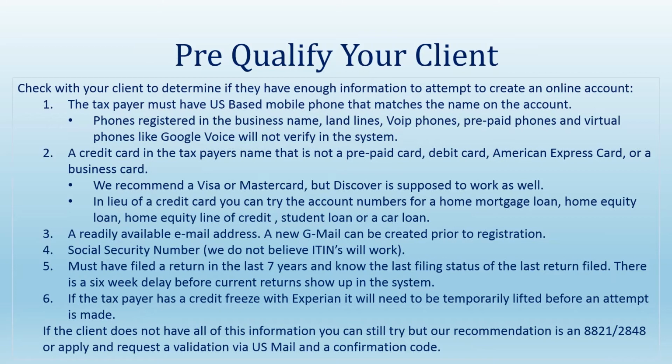I think every one of these screens gives you 2 or 3 bites at the apple. So again, don't keep trying to put married, filing jointly if it keeps failing and you were single last year. Switch it up. Okay. Number 6, if the taxpayer has a credit freeze with Experian, it will need to be temporarily lifted before an attempt is made. There's no way that you can check externally other than by going to My Free Credit Report and pulling it up to see if you can access the data.